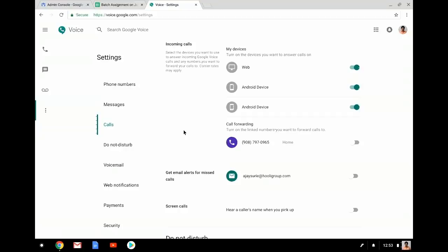Then for further customization, or for further setting up voice the way he wants it, he could choose to forward voice to any phone number. For example, you see there's a forwarding phone number set up. And I'm told it's his girlfriend's number, so we shouldn't be calling there. But anyway, that has been set up where things can be forwarded. So this could be his home phone number. If he's at home, then it can be forwarded there.